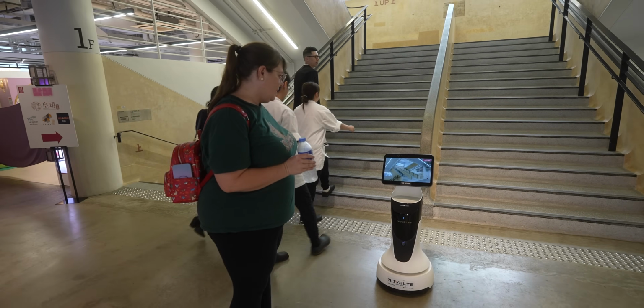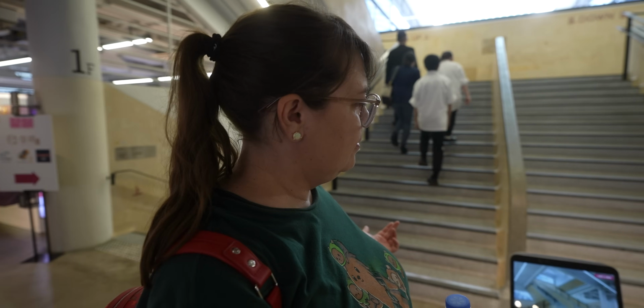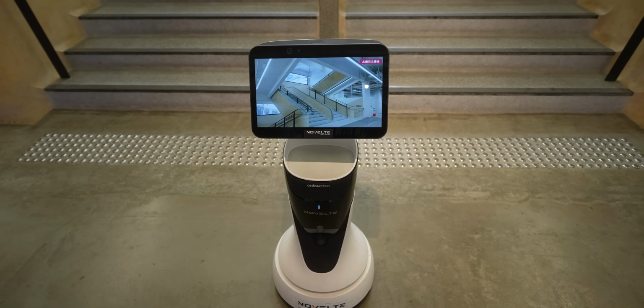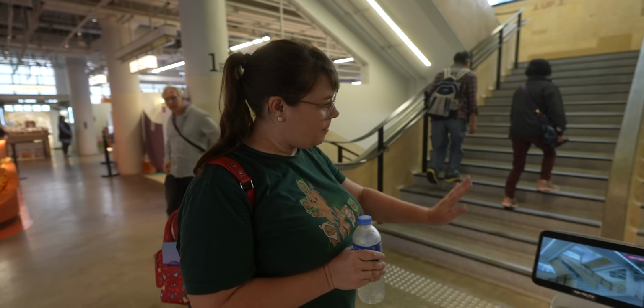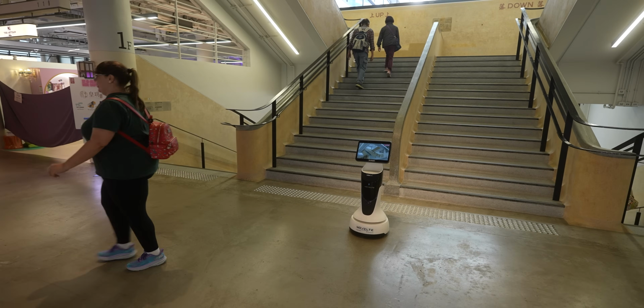What is this robot trying to tell you? I think he's trying to tell us about this area that we're in. He's showing us the steps. Thank you so much. He literally stopped and turned to you to start talking. What happens if we walk away? I don't know. Bye-bye.